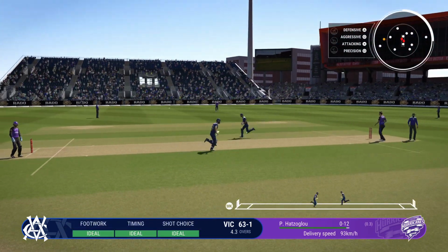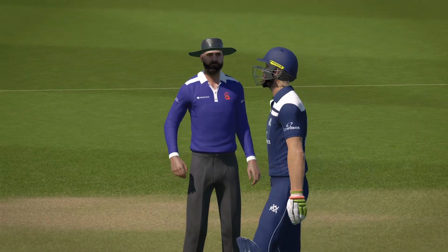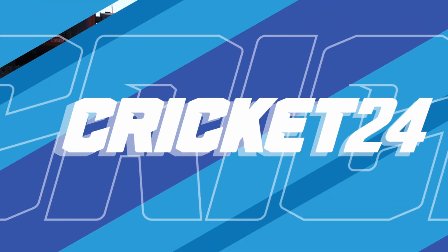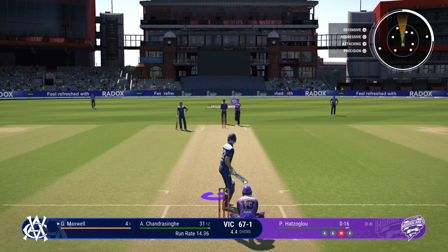Power and precision in that shot. You can't fault the bowling. Sometimes your opponent is just too good. Wonderful front foot shot, and there was no point chasing that. Maxwell has gotten the big shot away this over. Now they can focus on playing the next ball on its merits.